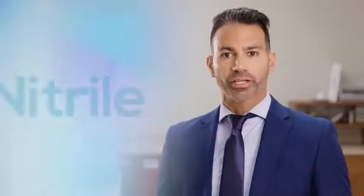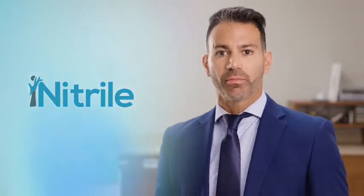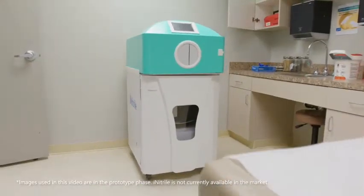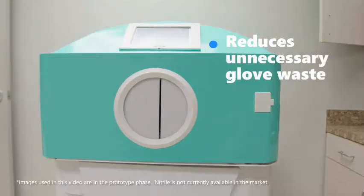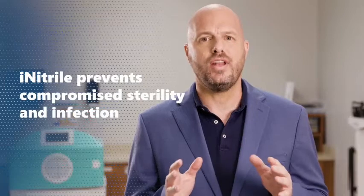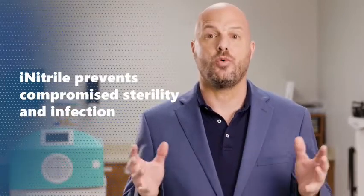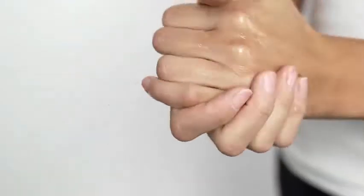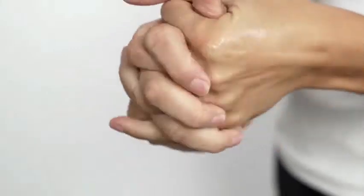And that's why we created INitrile, the American-made, state-of-the-art patented disposable glove dispenser that reduces unnecessary waste and dangerous contamination. INitrile solves the industry problem of compromised sterility and infection. The user will simply use their badge to trigger the machine. The machine will prompt the user to disinfect their hand using a built-in sanitizing system.